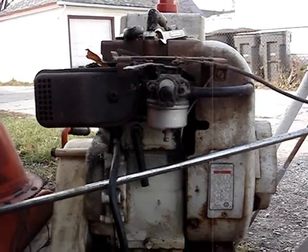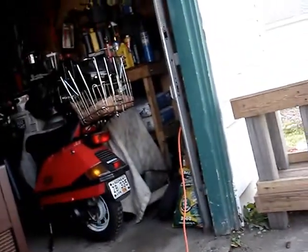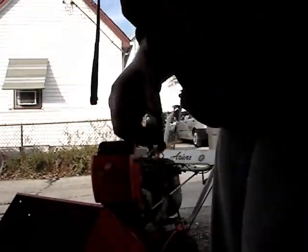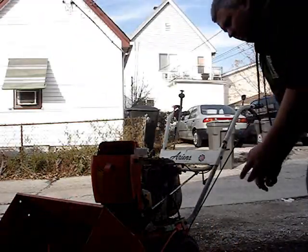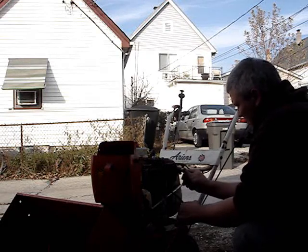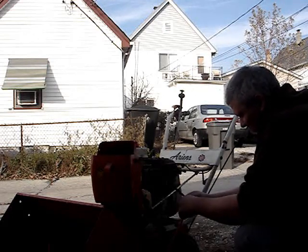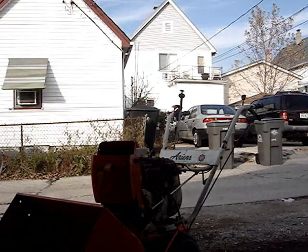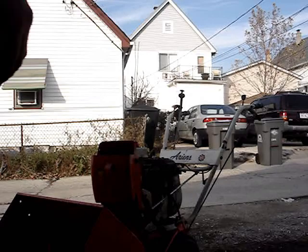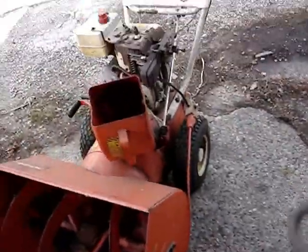Now I gotta put some gas in this thing to see if I can start it. Well, she's all gassed up. There seems to be no leaks. And the electric starter's hooked up, and I'll set the camera down. Shit. Electric start doesn't seem to work. Well, I guess I gotta change the rope out.